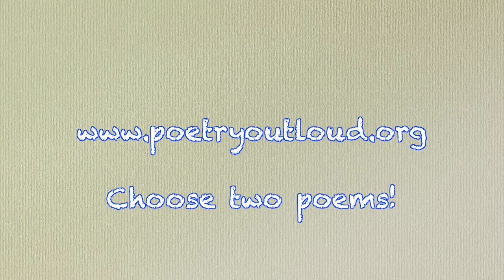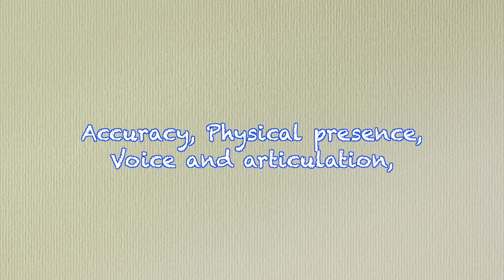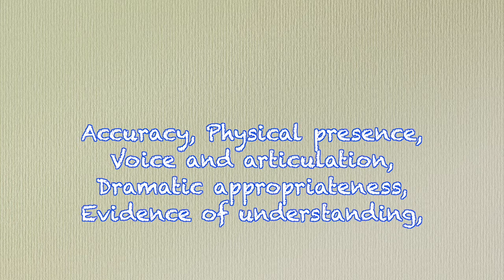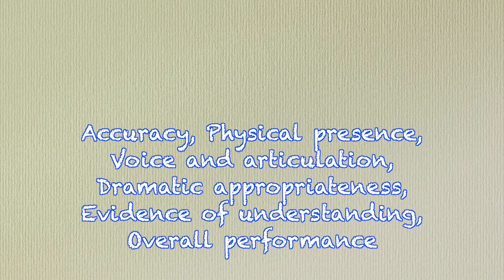Next, choose your poems. Go to www.poetryoutloud.org to choose 2 poems that you are absolutely certain that you can live with for possibly the next 7 months. Keep in mind that you will be evaluated on accuracy, physical presence, voice and articulation, dramatic appropriateness, evidence of understanding, and overall performance. Once you've chosen your poems, you can start preparing for competition.